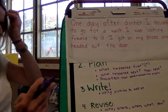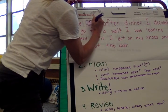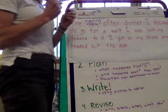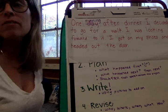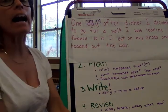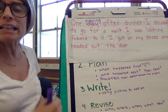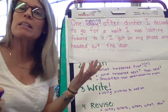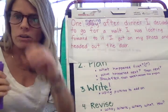Once I went back through and reread it, I thought, I think it would sound better if I said one evening. One evening after dinner. So now that we understand, this is happening later in the day. Evening is later in the day. One evening after dinner, I decided to go for a walk. I like that better. I revised it. I made a little change that I think makes the story better. I thought it was fine before, but now I think it's better. It gives a better detail word than the first word.